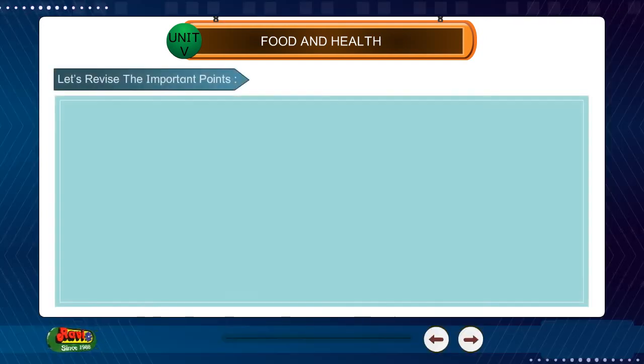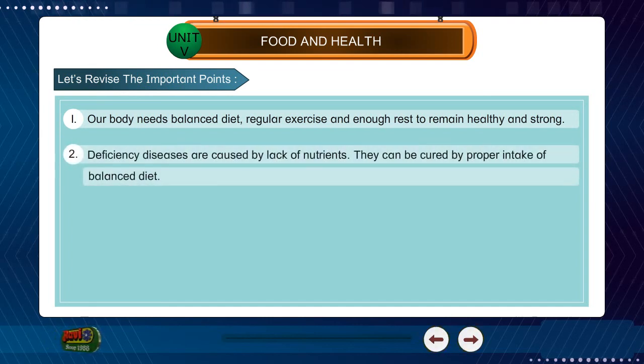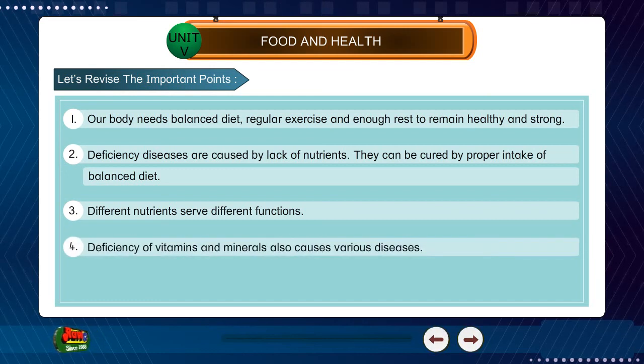Let's revise the important points. 1. Our body needs balanced diet, regular exercise, and enough rest to remain healthy and strong. 2. Deficiency diseases are caused by lack of nutrients. They can be cured by proper intake of balanced diet. 3. Different nutrients serve different functions. 4. Deficiency of vitamins and minerals also causes various diseases.